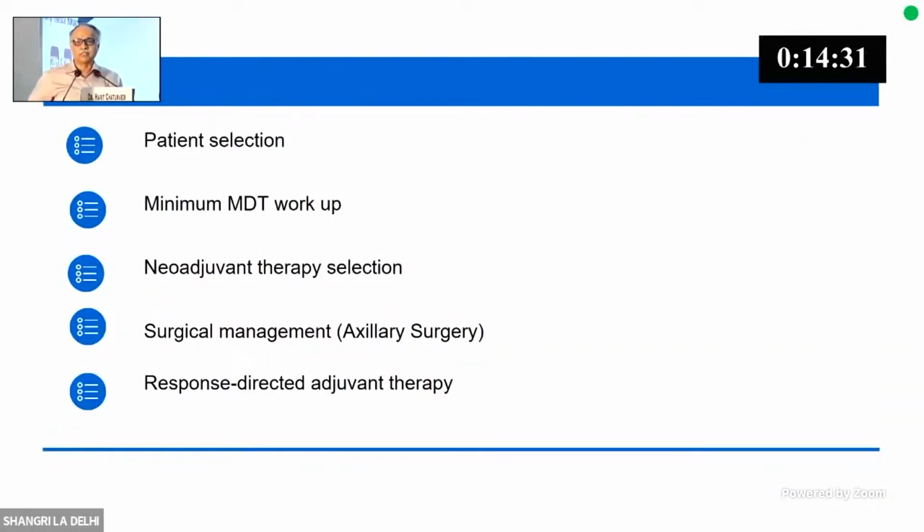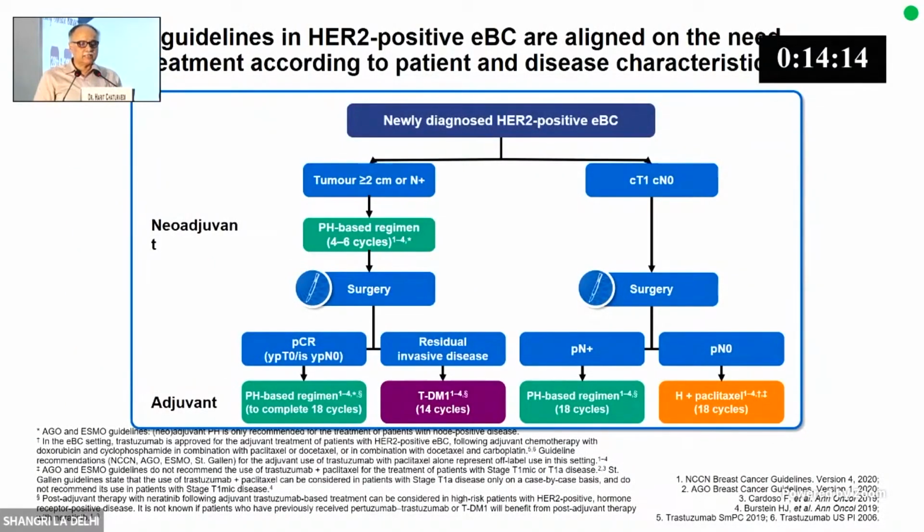How do we select our patients? Multidisciplinary teamwork is very critical. Without that, you don't achieve the best results. Then neoadjuvant therapy selection, surgical management, both the primary, the breast conservation, and axillary de-escalation, and the response at adjuvant therapy. So this, I think, is today the gold standard: anything which is T2 or upwards, or T1 node positive. And when I say node positive, it implies ultrasound guided FNA from the node. So most of our patients, even if they have an MR or whatever, we always do a sample and node biopsy. And only then we take a call that this is node positive. All T2 upwards and node positive will get neoadjuvant therapy. Those who are node negative and T1 will go for upfront surgery.